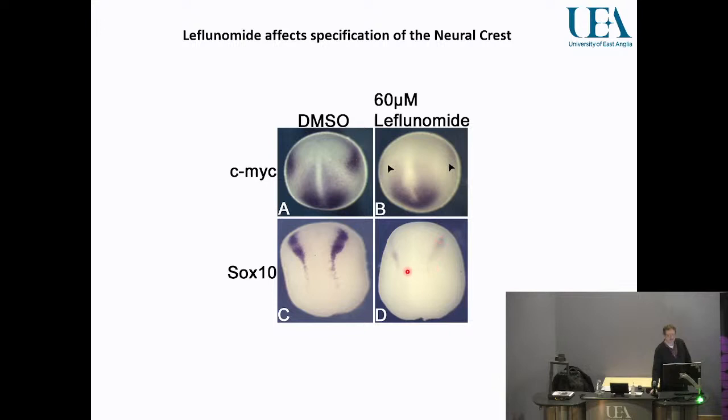So this is control. So this is looking at a gene called c-MYC and SOX10. And if you treated the embryos with leflunomide, you'd get a loss in signals for these genes. Okay, so leflunomide affects specification of the neural crest. And we were interested in c-MYC in particular because c-MYC is a known proto-oncogene, so it's involved in many different kinds of cancers, and is also a protein that's been shown to be crucial for early neural crest development.